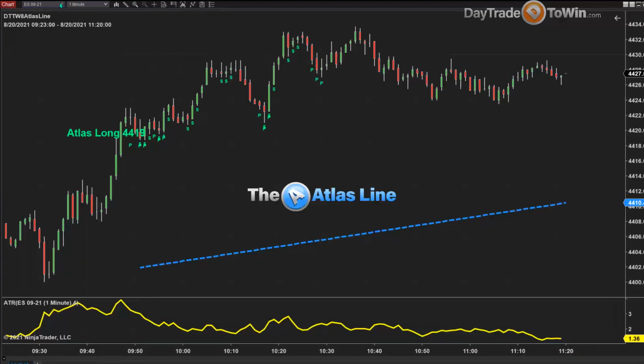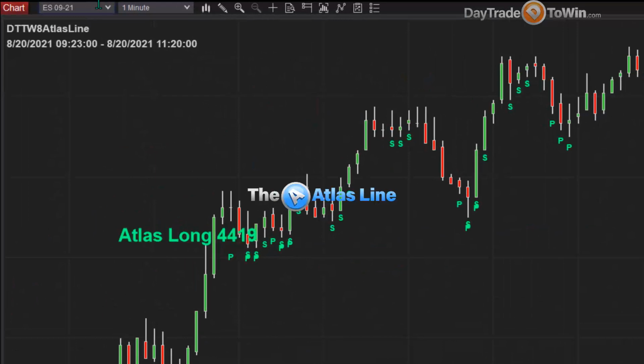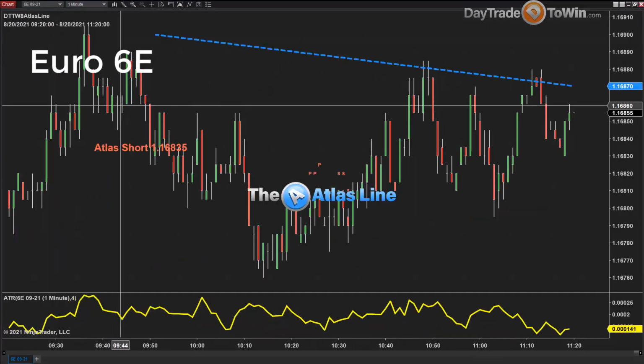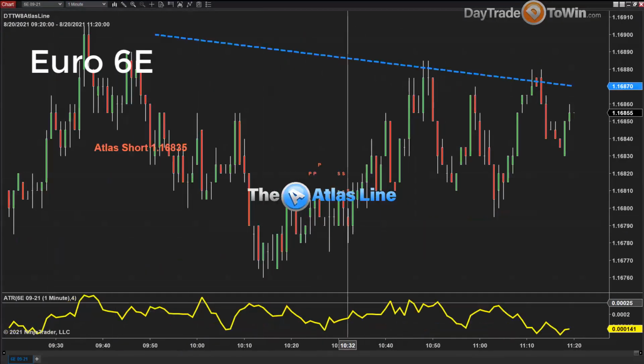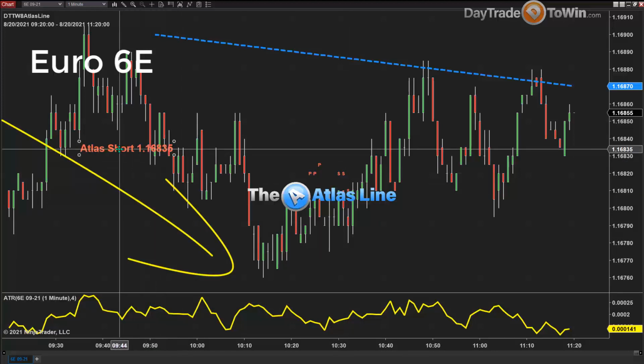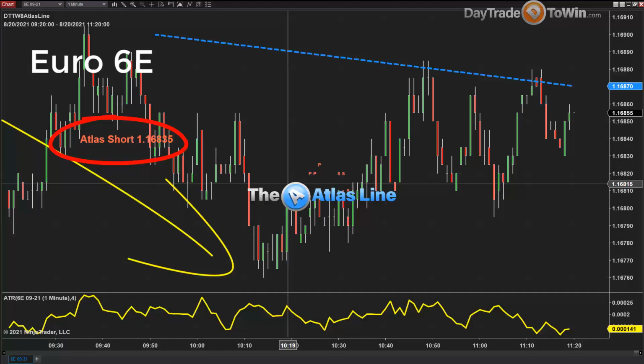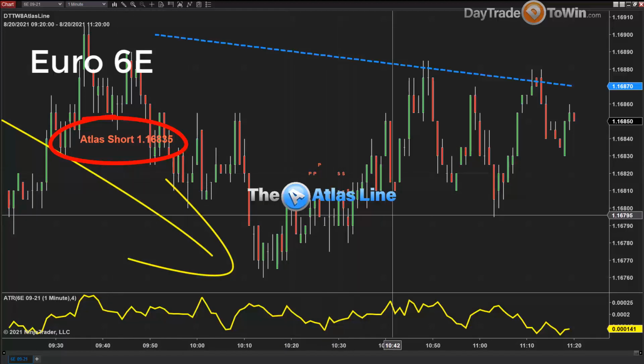Now, this is the Emini S&P. I know a lot of traders like the Emini S&P. I like the Emini S&P, but not everybody uses the Emini. So here is the Euro. And the Euro, instead of looking at a long trade, it's telling us to sell. So the Euro for this morning, those of you who have the Atlas line have a signal here to go short on the Euro market. Pullback and strength trades once again to go short.